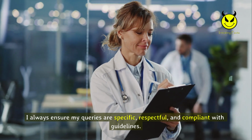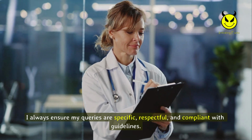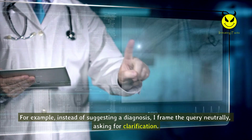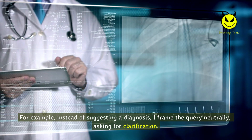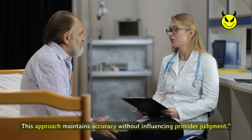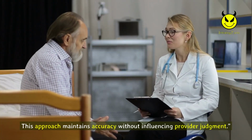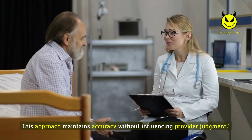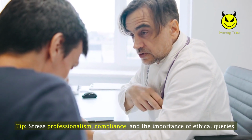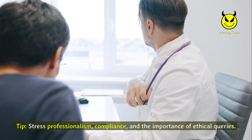I always ensure my queries are specific, respectful, and compliant with guidelines. For example, instead of suggesting a diagnosis, I frame the query neutrally, asking for clarification. This approach maintains accuracy without influencing provider judgment. Tip: stress professionalism, compliance, and the importance of ethical queries.